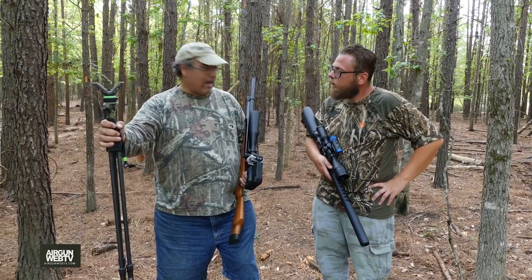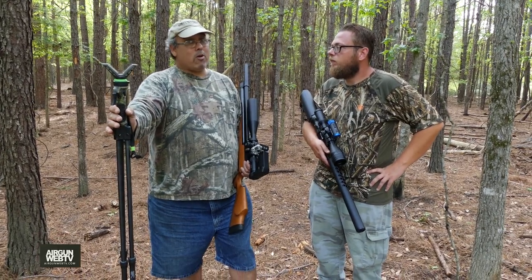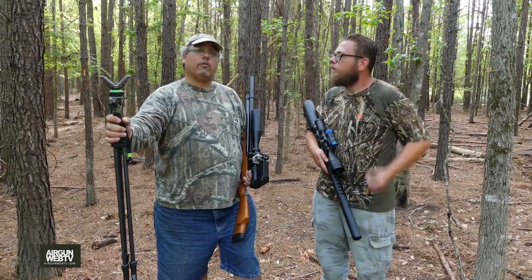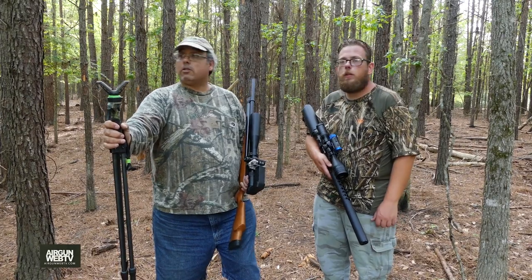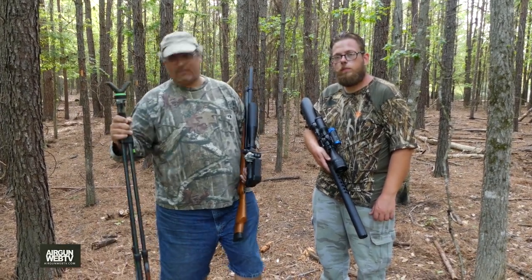This is a 35 cal. We're looking for hogs in that sub 100 pound range. We don't want to try and take one too big. I don't think these guns are suitable for that. But anything under 100 pounds, I think, is open season. Right? Absolutely. So we are going to get set up and see what we can get. Stay with us, guys.